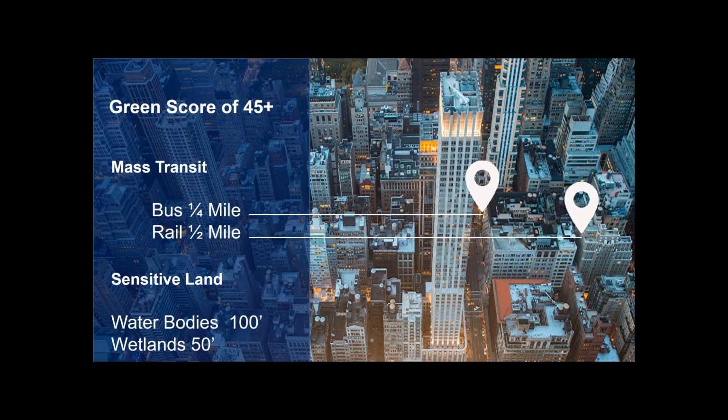45 or higher. Lots of points for transportation. You do need to know a handful of numbers, not just terms and definitions and where does this fit in, but some numbers on the Green Associate exam, like how do we get all those transportation points? Well, let's try to locate our new project site a quarter mile to a bus line, to actually 2 bus stops, or a half a mile to a rail line. If we're not that close, we could provide a shuttle service.